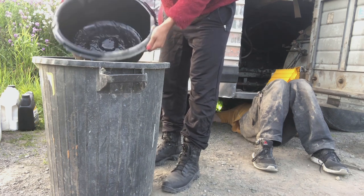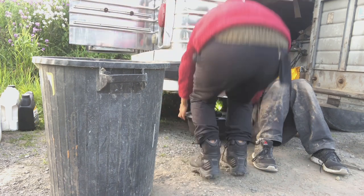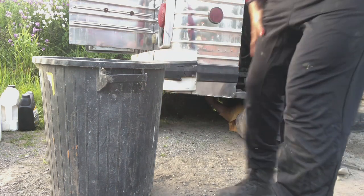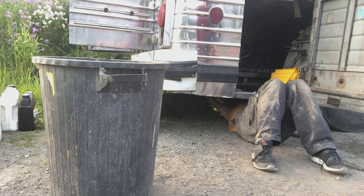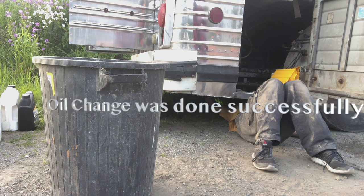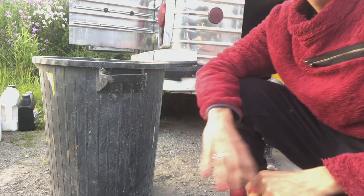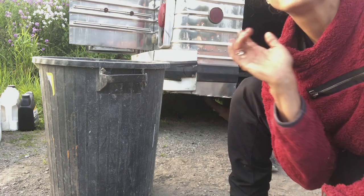That's as much as it gets. There's actually ribs on the sides, so you're just going to fill the oil. There you go. That's how we do it then. Okay. Does it close the little tap? Yeah. Okay. And that's how it's done, guys. Okay, I guess you get the idea for the rest.